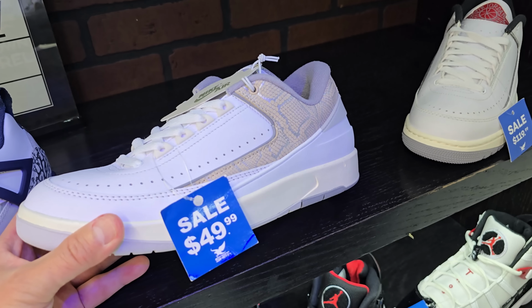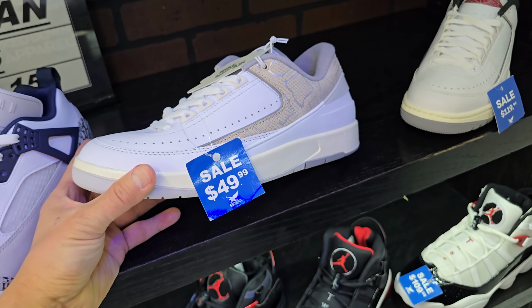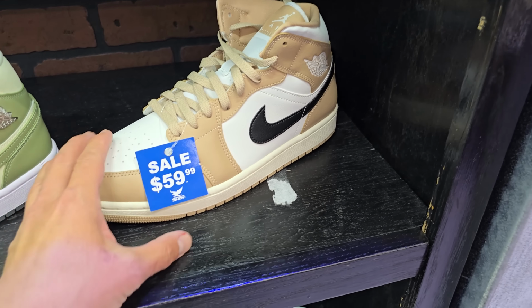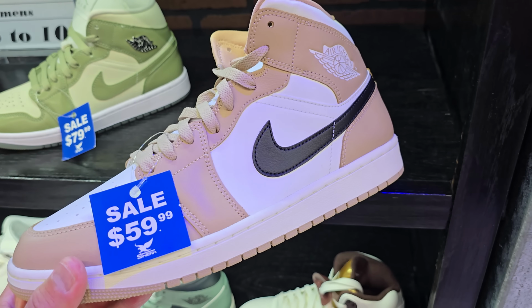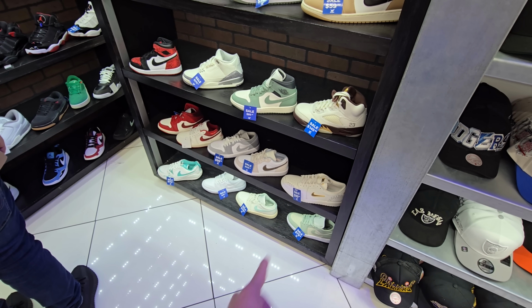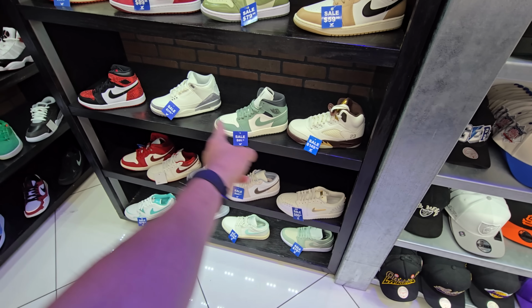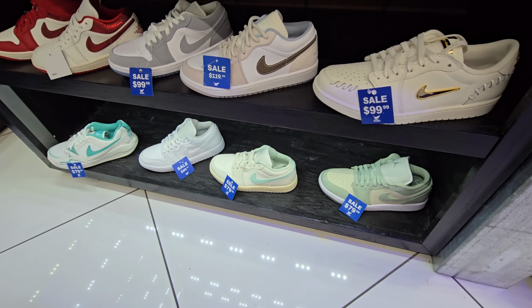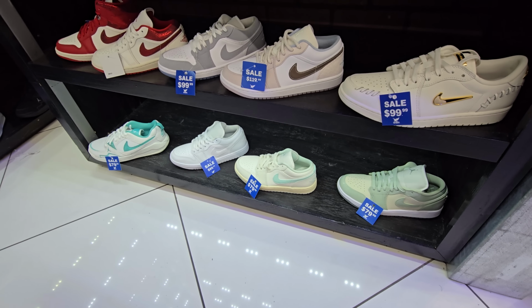Jordan 2s, grab them cheaper than at Ross because they go down to 40 bucks after the discount. Mids right here in the women's section, what is that, under 50 bucks? $48 for those. Got the 5s right there on sale, the 3s. And then get all these for an additional 20% off.